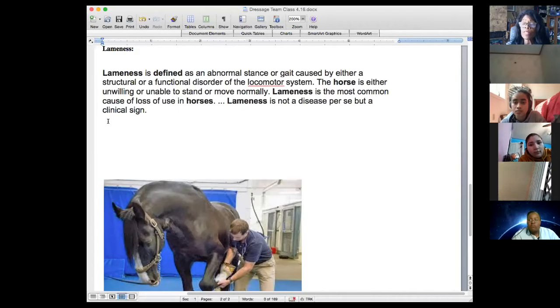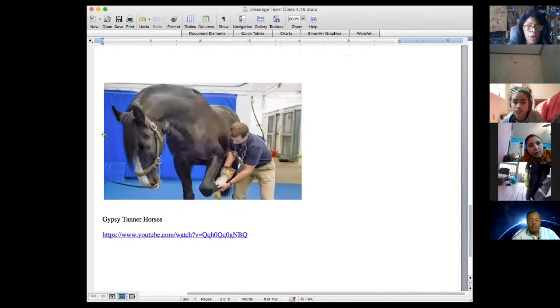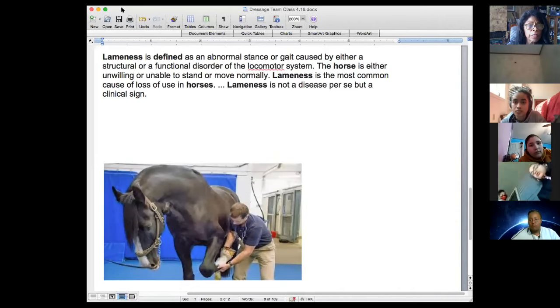Right, and depending on what the condition is that caused the lameness, it can resolve. So we now want to take a look at another definition of navicular.